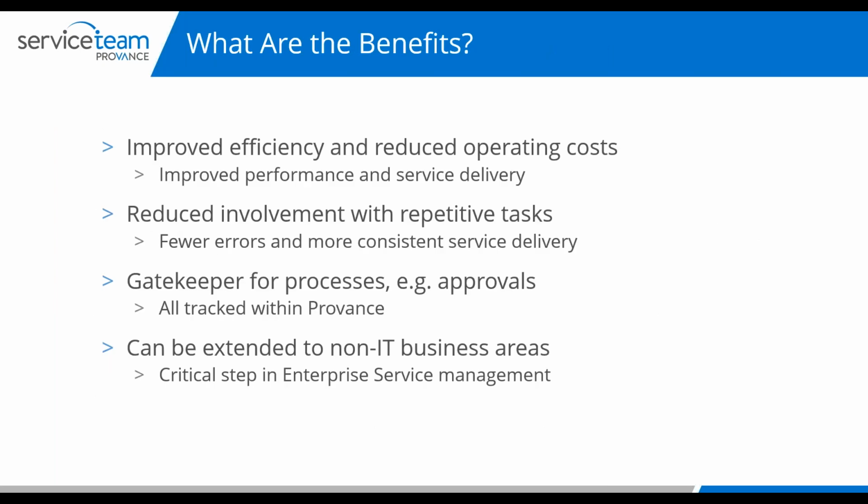What are the benefits? Well, leveraging automation streams for ITSM lets Provence customers improve efficiency and reduce operating costs through improved service delivery. It allows you to identify how touchless service requests can reduce involvement with repetitive tasks. Again, reducing the opportunity for human error. It acts as a gatekeeper for all processes. Everything gets tracked within Provence, so there's standardized reporting that can go against it.